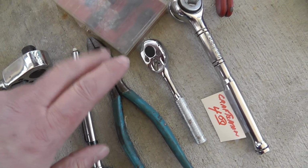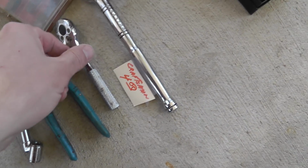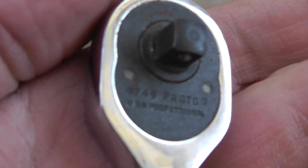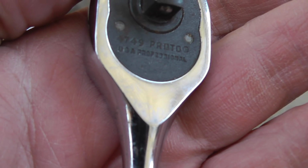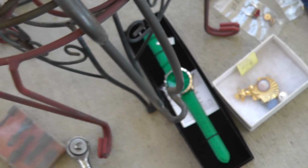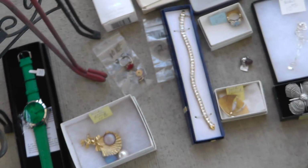Tire pressure gauge, $1 on this. That was a good buy. That's a, what is it? Matco Proto. Craftsman ratchet. That was a buck for the thread chasers.